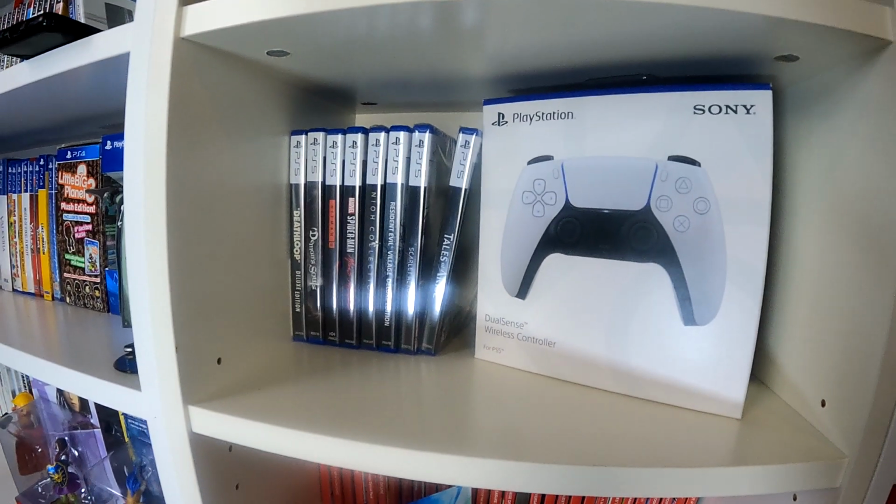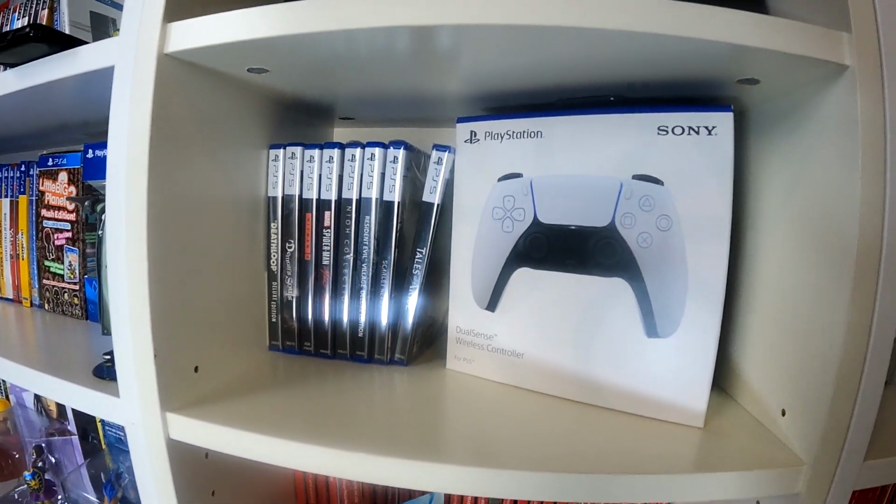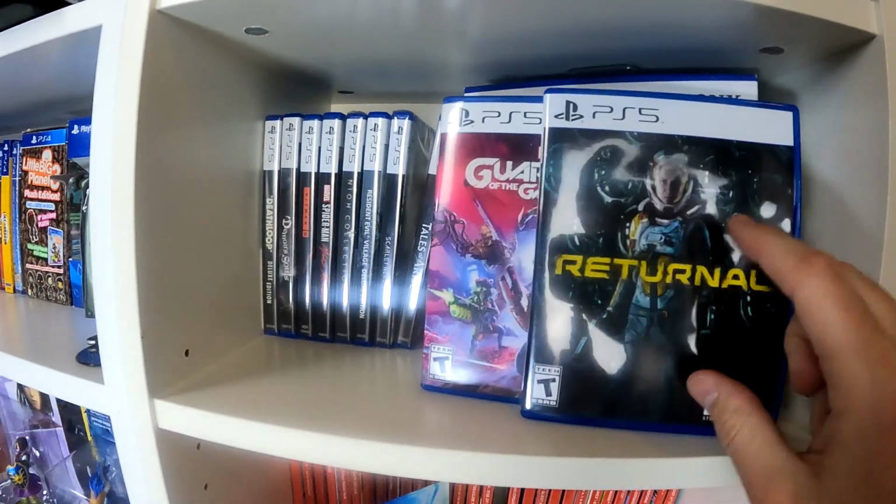So this is our small but mighty PS5 collection. We won't go over values since they're changing pretty regularly since it's new. And then in addition to those, these are the two that we're currently playing through.